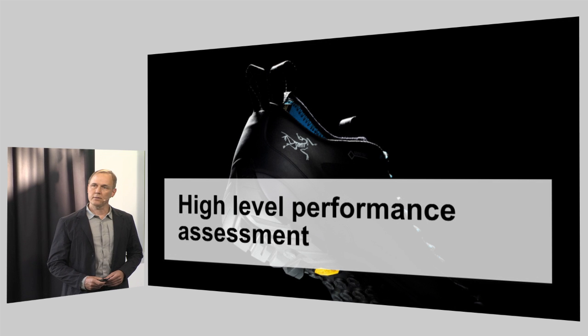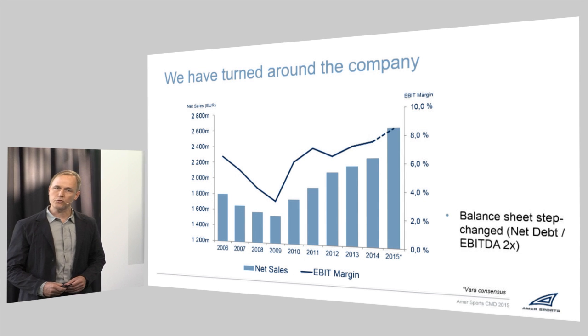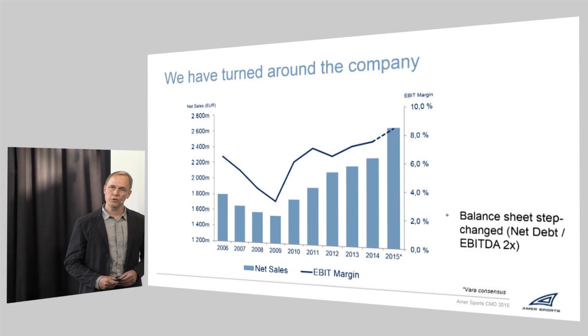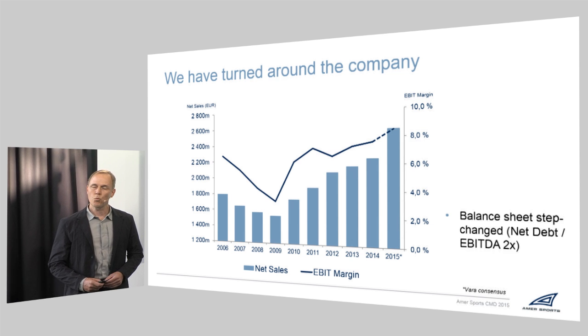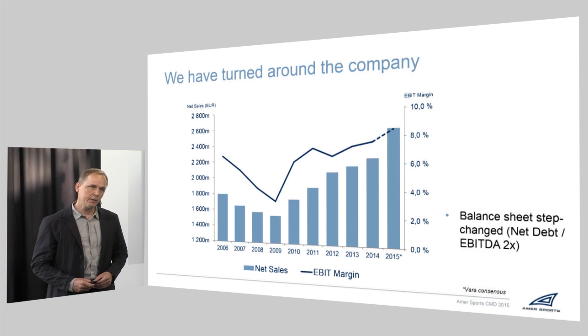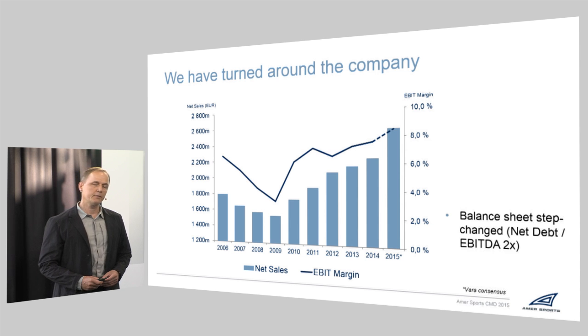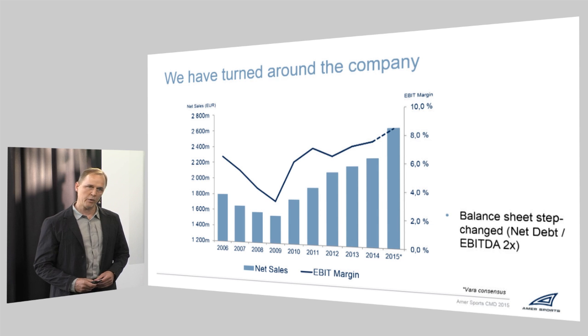Let's start by taking a look at how the company is performing. So we take a very high-level performance assessment. What have we achieved to date? And here, in one picture, we can say that since 2009, since the new strategy, which is in effect since 2010, we have now turned around the company. You see that we have achieved year-on-year profitable growth. We built the company top line by and large by 1 billion euros and mostly organically. At the same time, you see that our profitability and our profit is step changed. So we can say that the company today has momentum and we are no longer clearly a turnaround company. The 2015 number, just to be clear, that is the consensus number from the analysts. That's what we have used here.